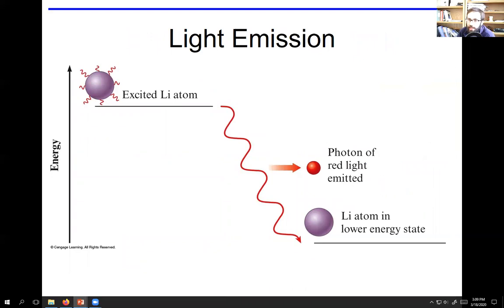So this is what is happening, guys. You're basically exciting these atoms in our experiment where we're applying electricity to them. And then those electrons are getting excited, and then they're falling back, they're relaxing back to the ground state. And when it's in that relaxation process, they're emitting light.